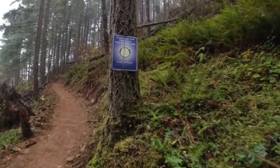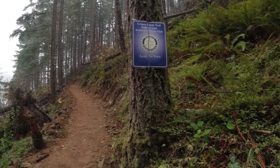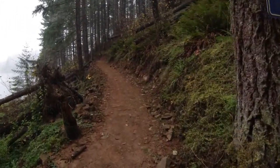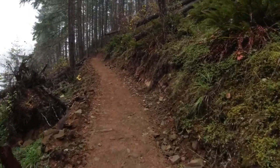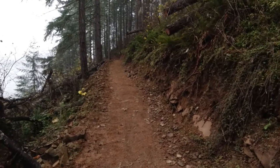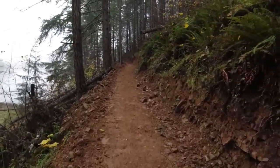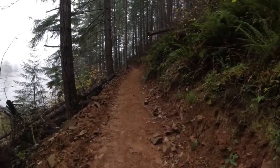So the Cooper Creek Trail, built by your Sutherlin Rotary Club. So Robert and I were here springtime of last year, and this looked a lot worse, so it's nice to see that the area has been improved.